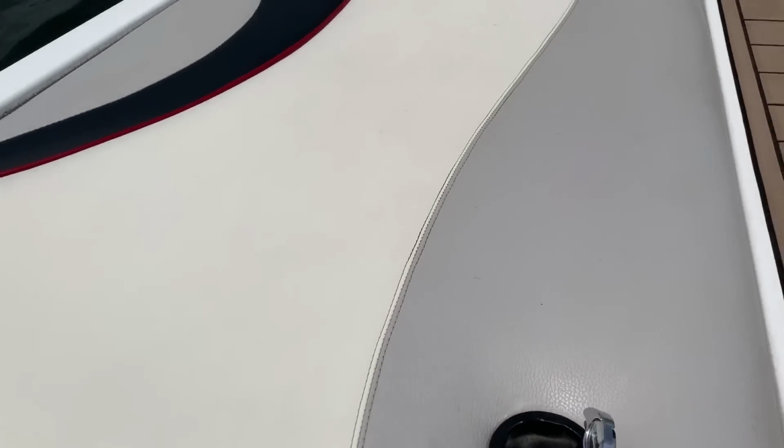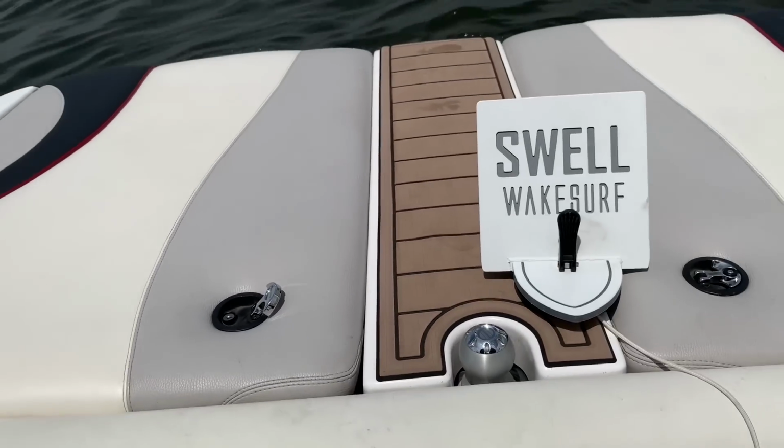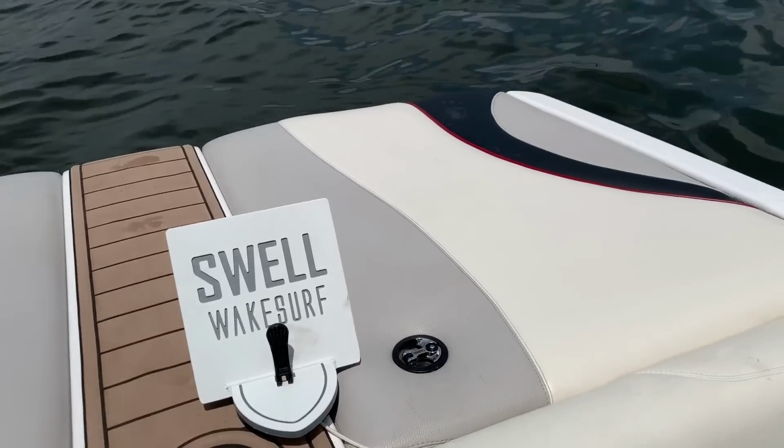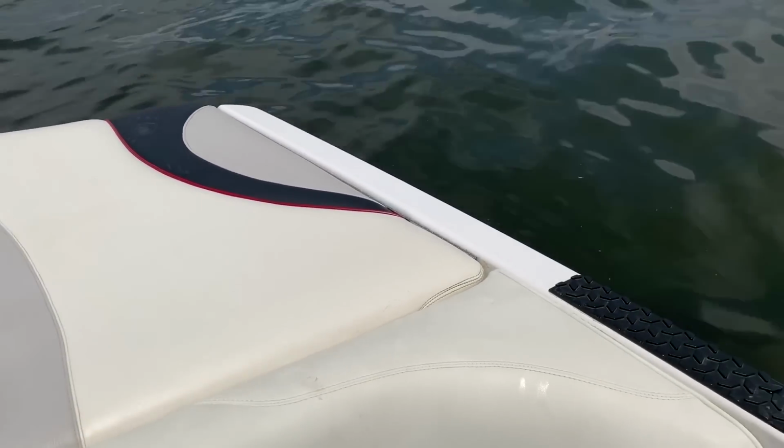So that's that. You lose quite a bit of real estate and storage with the older boats, trying to make them wake surf boats. I'm gonna try to get a shot too from the outside, because I want to show you how low this thing sits in the water.